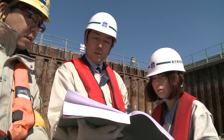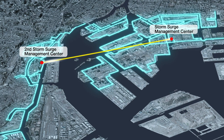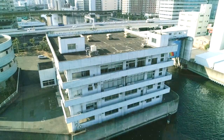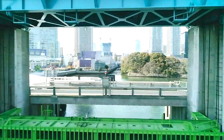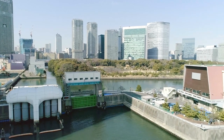In addition, we are also working to strengthen mutual backup systems and have two storm surge management centers that remotely operate the floodgates and other equipment. To protect Tokyo from storm surges and tsunamis, the Bureau of Port and Harbor will continue to take all possible measures 24 hours a day, 365 days a year.